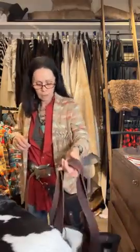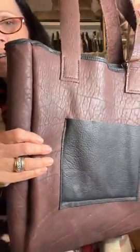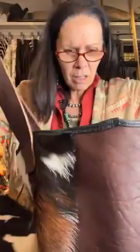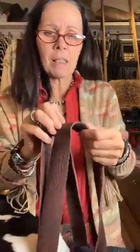And then we did it with buffalo hide on the back, and you can see the texture of that hide is gorgeous with a contrasting black pocket. There's also a matching pocket on the inside. And this is all real soft, super soft, like moccasin type leather.